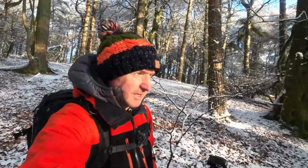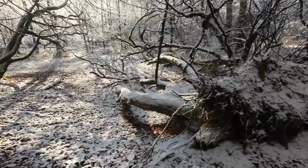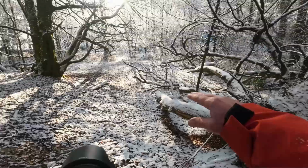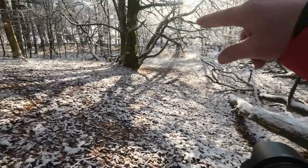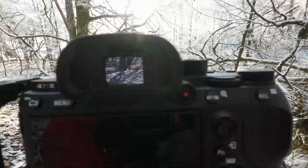I've come across this little scene now. The sun is coming right down the top, but basically we've got this fallen tree here and this big, I think it's an oak tree on the left hand side, where its branches are spraying all over. Back of the camera, taking an image now. That's the composition I'm sort of going for.